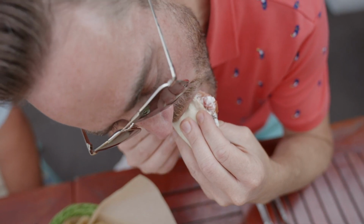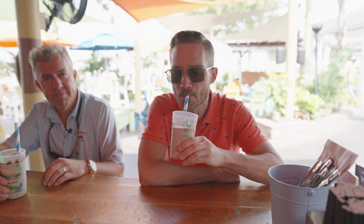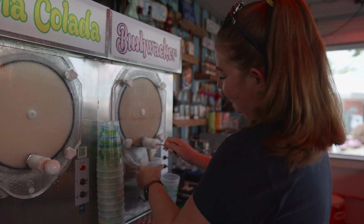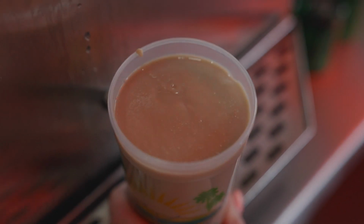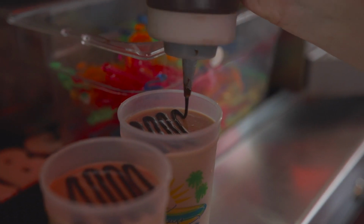Well, I'm not fully immersed in the spirit of the Keys until I have a drink in hand. And for that, I went with the frozen bushwhacker. So I'm just gonna go off the top of my head here. I'm tasting light rum, dark rum, white Russian mix in there, and chocolate milk. Bingo! I got it. You did, okay. And it's frozen. Yes, it is. Delicious. With a little Hershey syrup on top.